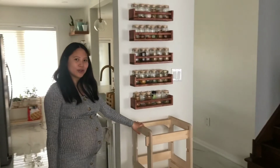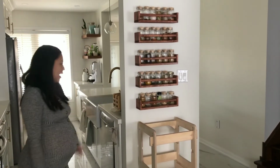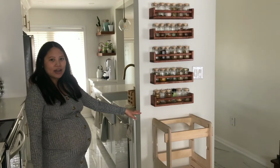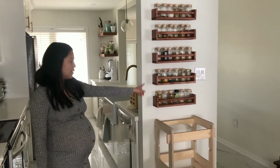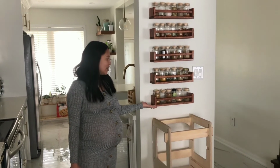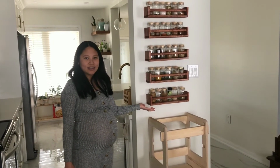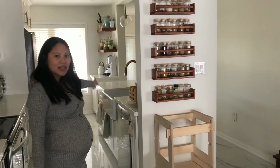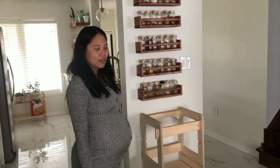This is Ezra's little learning tower. We had to move it. When it was here, when he was younger, he didn't really care for it, but now that he's older, he climbs and he really likes to look at what he calls our seasoning. He likes to look at the seasoning and smell it and shake it. So that's a no-no. Usually this is on the other side, and that's where he likes to hang out at the other side of the counter.